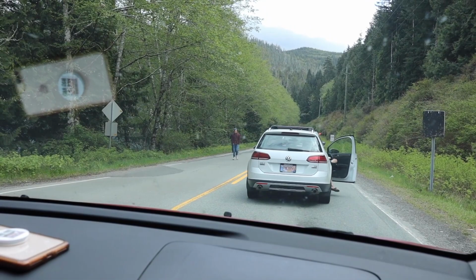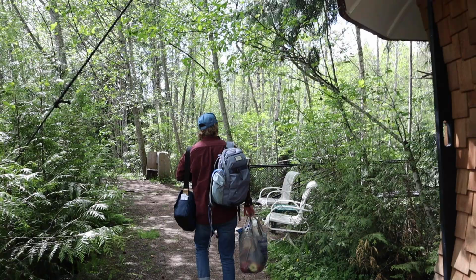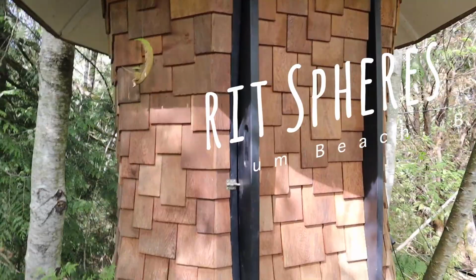And so, my point was, we're in line for an hour as construction happens. There's Alex walking back. So we might just make some food and just hang out in the car for an hour. So we made it to the spheres. So here's just like our little bathroom, just a toilet outside in case we have to go. A little seating area. Alex, show us the way.